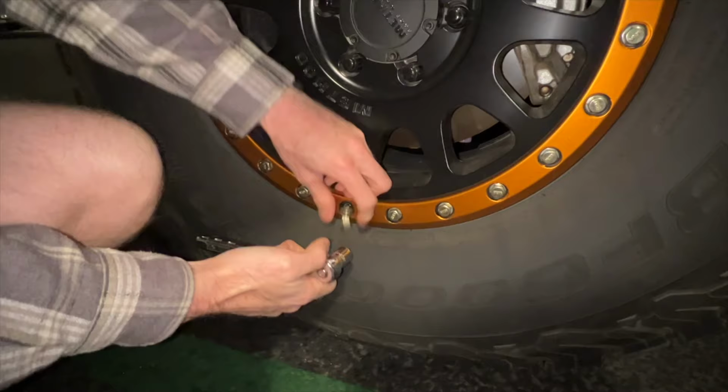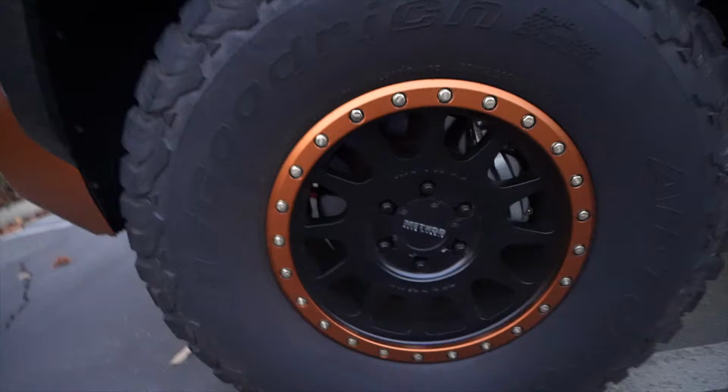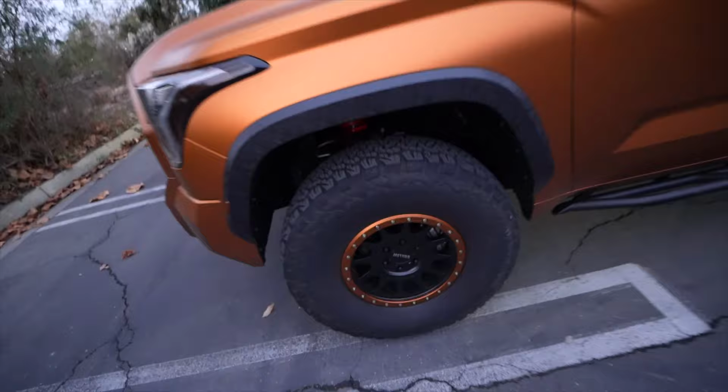Alright, guys, it is the next day, and I'm pretty sure Method Race Wheels is making their own hardware because I couldn't find that size in metric or standard. I'm pretty sure Method pulled a fast one on us, and you have to buy these from them, which I was trying to avoid doing because I don't want to drop the money on replacing the lip bolt kit on these wheels that I'm selling soon anyways. I'm going with some new wheels and tires pretty soon.